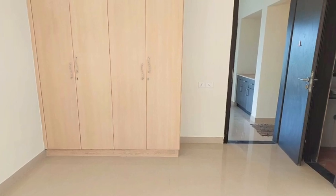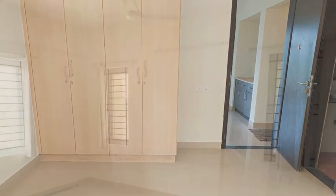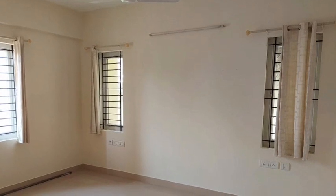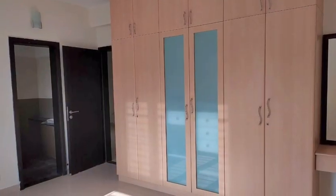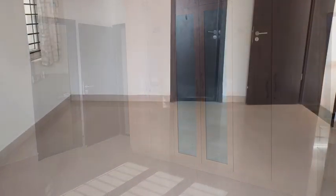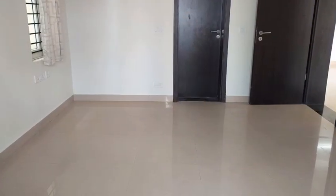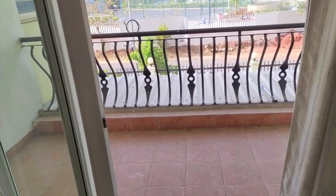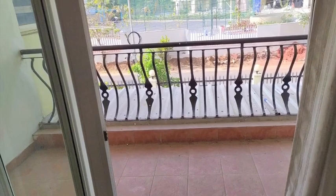It comes with semi-furnishing. All three bedrooms are covered with wardrobes, and there is a modular kitchen cabinet, along with four ACs. The three bedrooms are quite spacious. Separate living and dining area, south door facing, and this flat has one covered car park in the stilt.